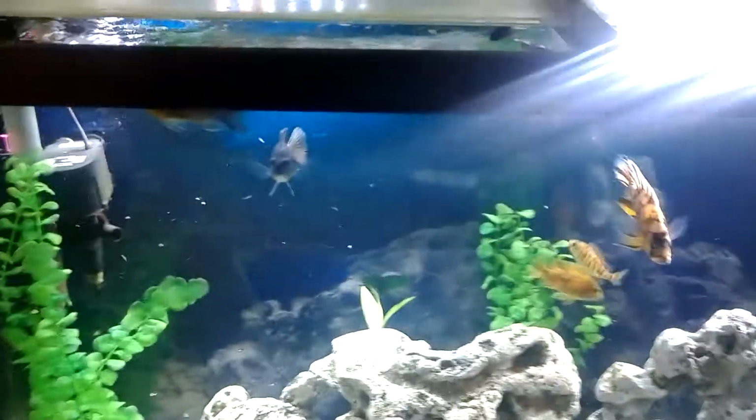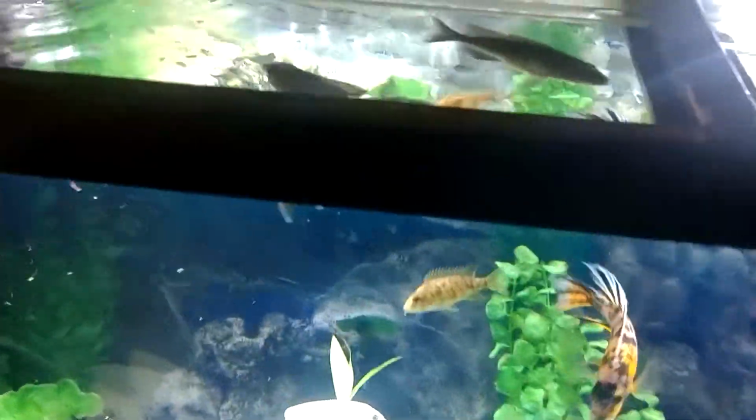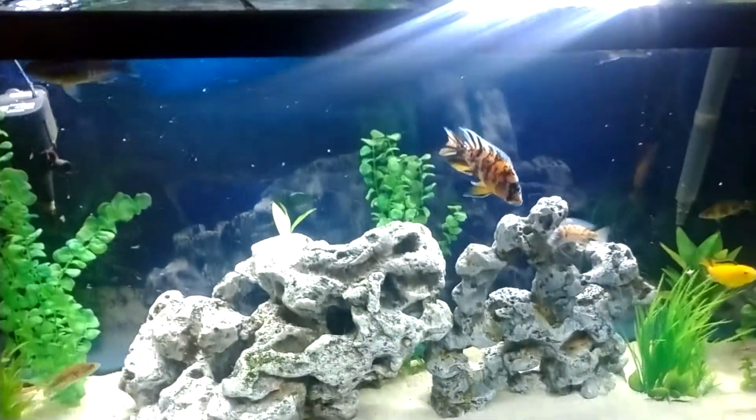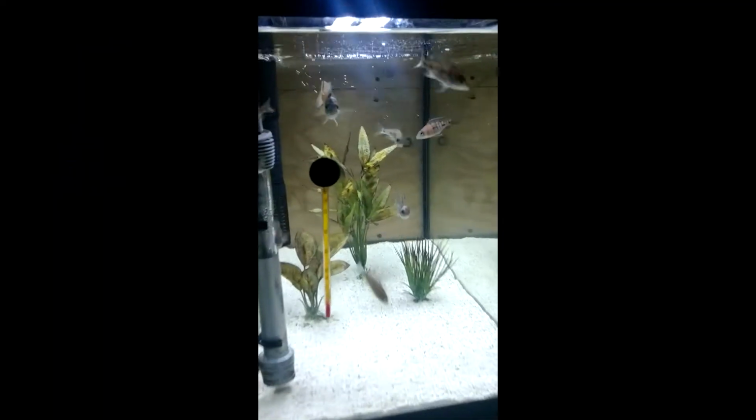She's actually pregnant right now, I guarantee it. She has a little bump down there, which usually indicates that she's swelling, which means she's getting ready to lay eggs. All right, back to the babies.